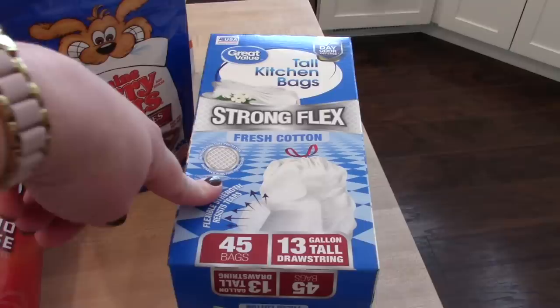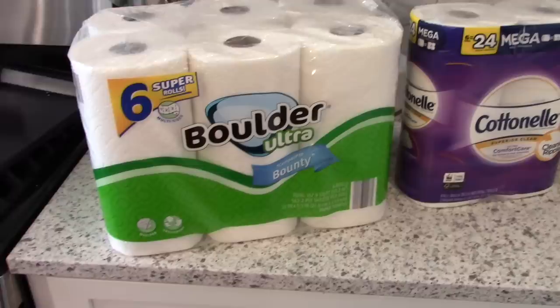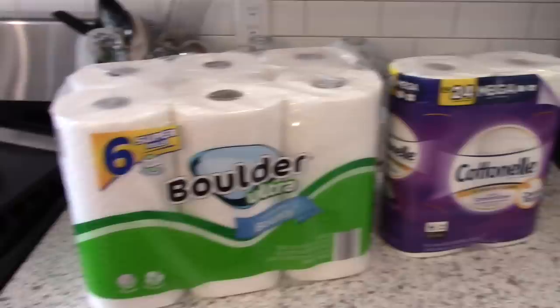I've been buying the Walmart brand ones, and they actually work really well, so I don't have any complaints about those. Then the only other two things I got were some paper towels. These I actually got from Aldi. I decided to try that brand just to see if they're decent. It was only $6 for a six pack. So if those are good, I'll probably keep buying those. And then some toilet paper. So let me show you the meal plan.